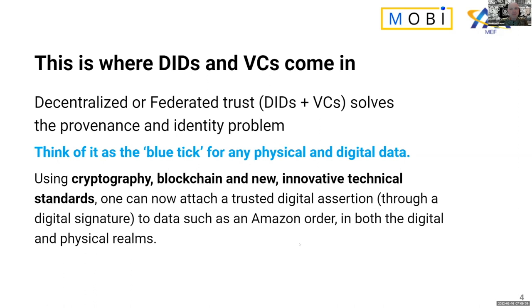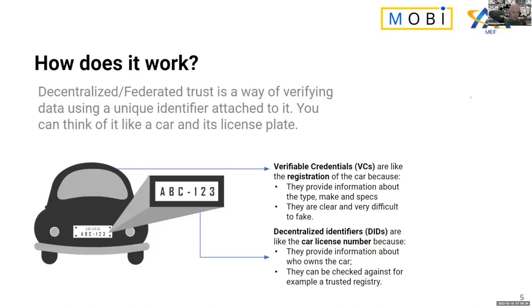So how does that actually work? Well, it is verifying data using a unique identifier that's attached to this data. The easiest example here is a car and its license plate and its registration. Verifiable credentials are like the registration of the car because they provide information about the type, make, specs. They're very clear and very difficult to fake. In fact, they're called tamper evident, right? If you were to change it, then anybody would notice that.